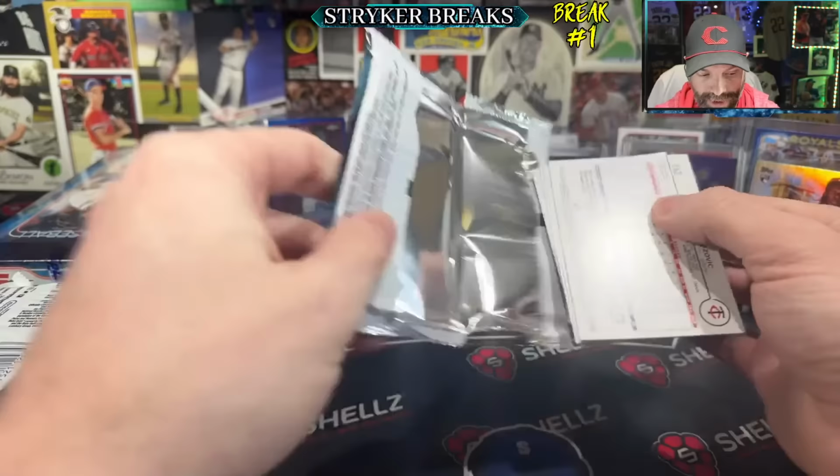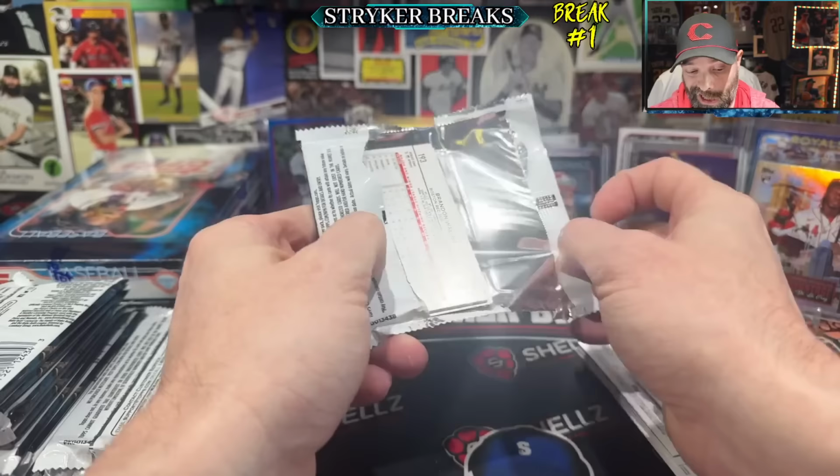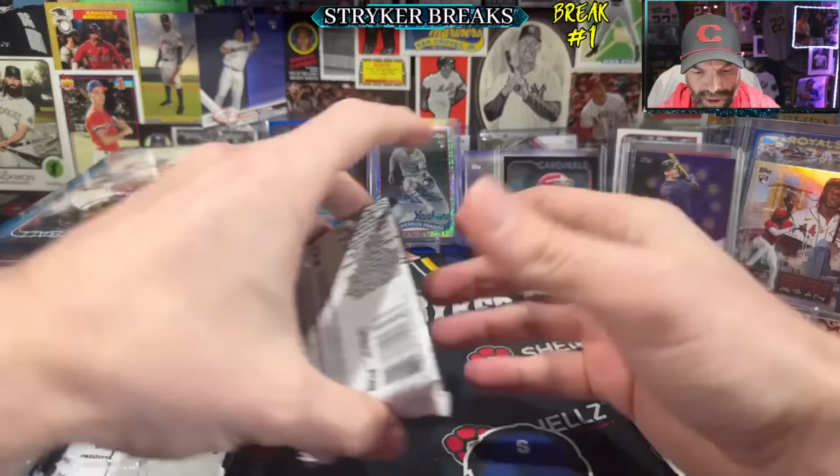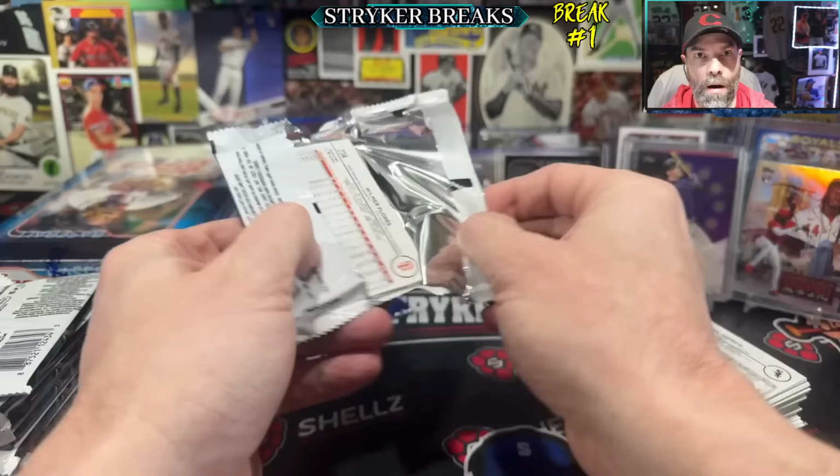I hate it when it's like mediocre or mid. Because the thing about Update is it's either really good or mid to bad. Because you have all those rookie debuts in there. So when it's good, it's just so loaded because of the debuts also. If we can get like two primo rookies and all the debuts from the previous series one and series two. And then Chrome Update's going to be really good too.